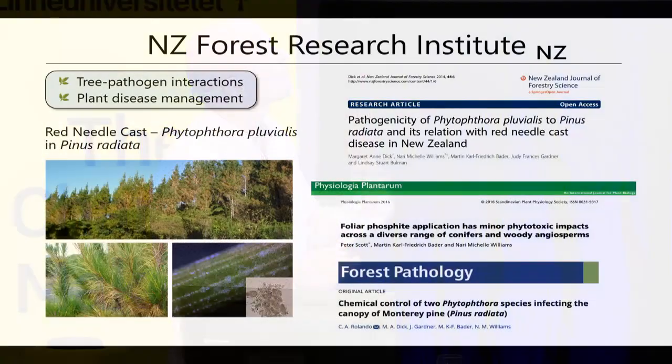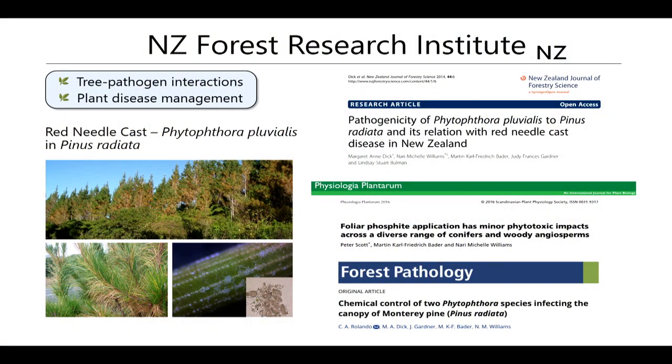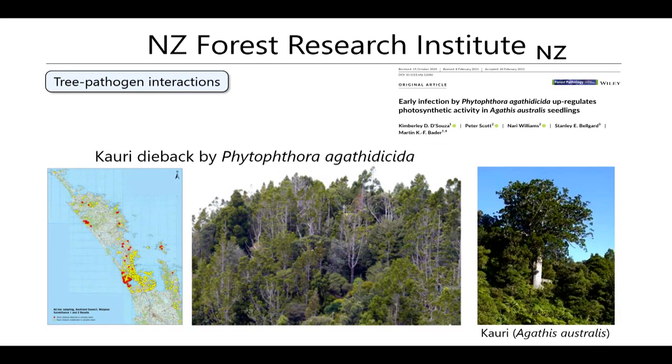They cause tremendous damage to either foliage or roots, and very often lead to the demise of not only single plants, but whole ecosystems or plantations. So we worked on different Phytophthora species, but mainly Phytophthora pluvialis, that caused great damage in the main plantation species, radiata pine in New Zealand. Did a lot of work there. Also did some work in native ecosystems.